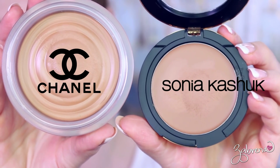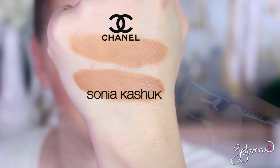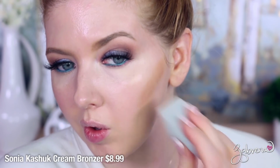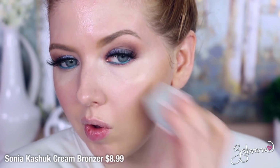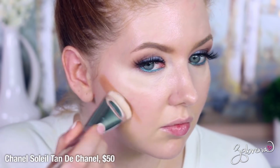I found a dupe for it from Sonia Kashuk, and this is her cream bronzer in the shade Warm Tan. I know that Sonia Kashuk doesn't make makeup anymore, but you can still find this on Amazon, FYI. And I will tell you right now that I like the Sonia Kashuk one much better. And that's saying a lot for somebody who loves their Chanel makeup. I do. I have a problem with Chanel. I always have. I'm here to tell you, you don't need to spend $50 on the Chanel bronzer. The Sonia Kashuk one is just as good, if not better.